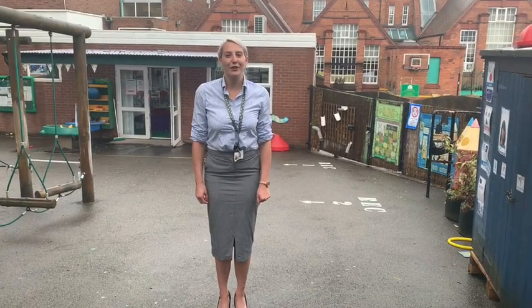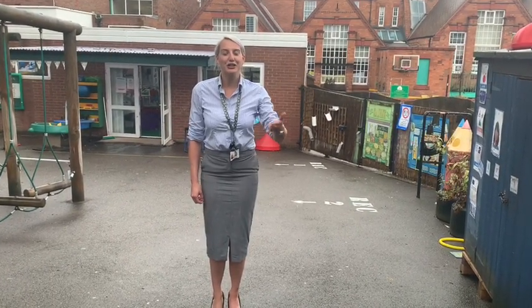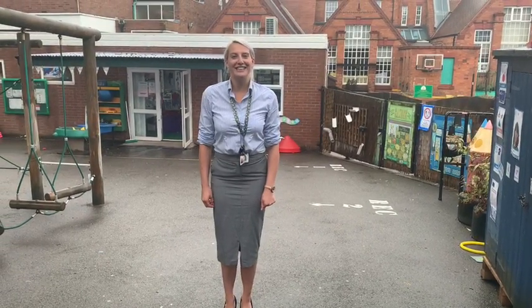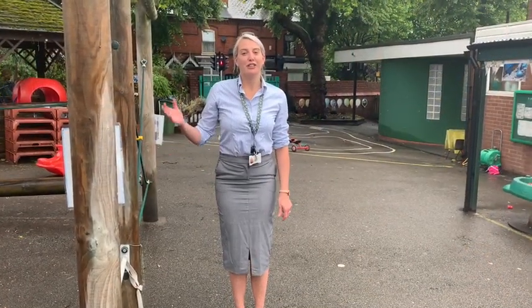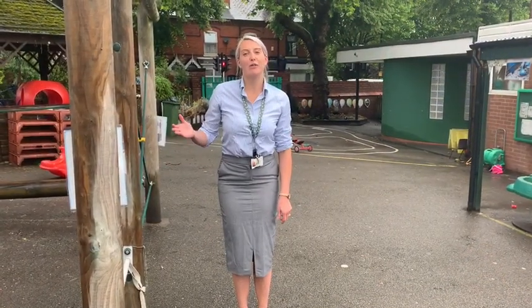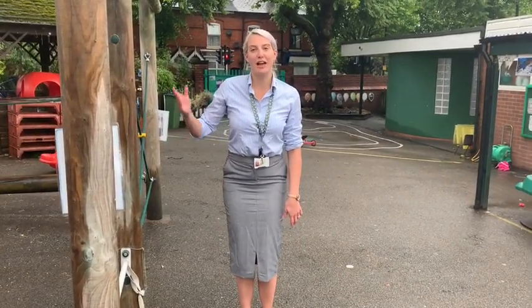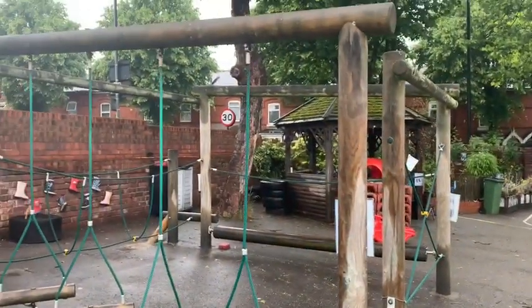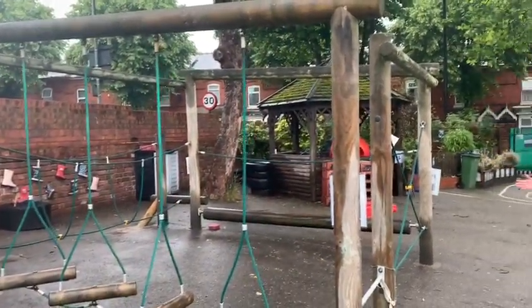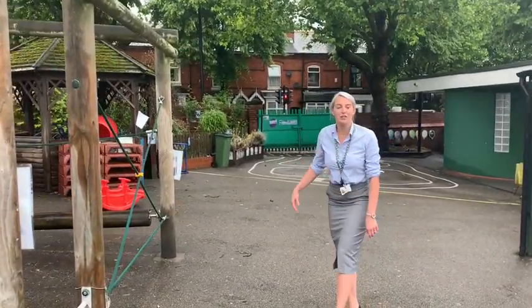Today we want to take you on a tour of some of the things you might see when you join us. You're just entering now through the gate you will come in through when you join us in September. You will come straight into our outdoor area. Nursery are so lucky because they get one of the biggest outdoor areas all to themselves. As you can see, we have an outdoor climbing frame. We also have our very own road and lots of shelters.